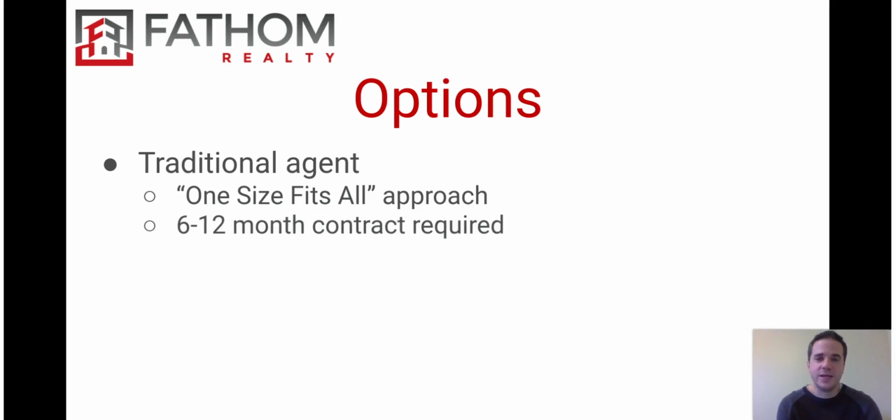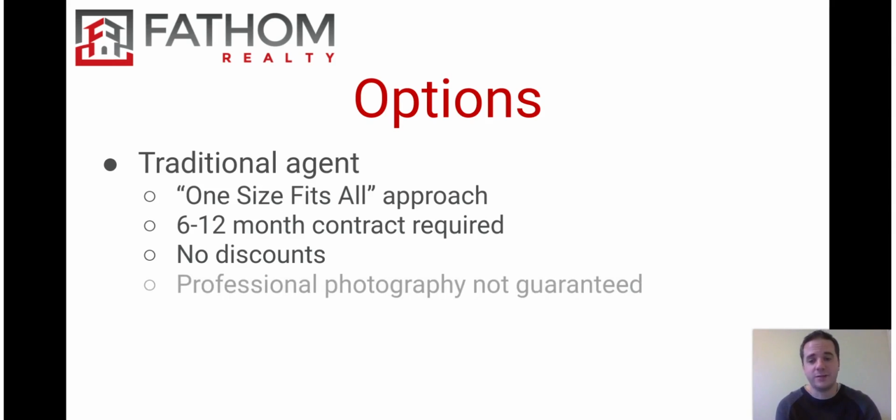Part of that plan is a 6 to 12 month contract that is required. So regardless of whether or not you're happy with their service, if you sign a 6-month or a 12-month contract, you're stuck with that agent for that time period. And again, because it is a one-size-fits-all plan, you get a one-size-fits-all price, regardless of how many transactions you've worked with them in the past, or if you're buying and selling at the same time, or if you already have some of the work done and you don't need all of their services, you just need some of them, you're typically not going to get a discount.